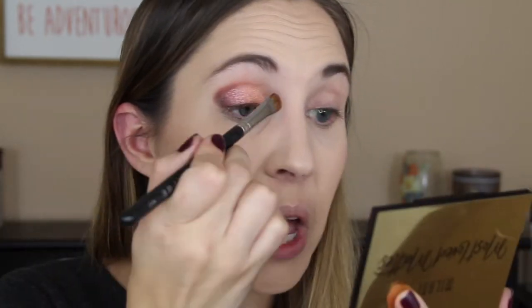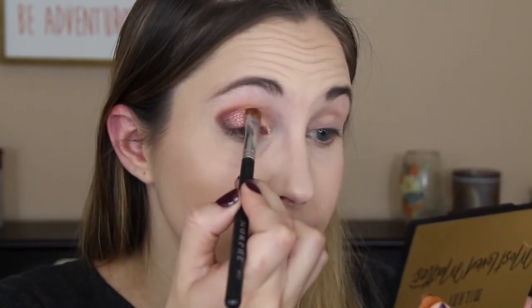And I'm also noticing that with these shimmer shades like Enchanted Rose and Fairy Godmother, there is way more fallout than with the mattes. There really wasn't too much kickback for the mattes, but with the shimmer shades, I'm having to be a little bit more careful as it's falling down on my face and there's more kickback in the pan. And I just marked my face up, so I'm going to have to clean that up later.